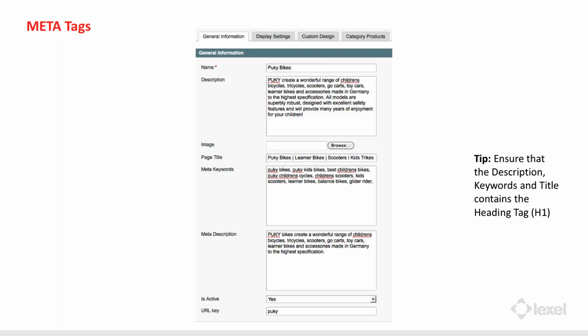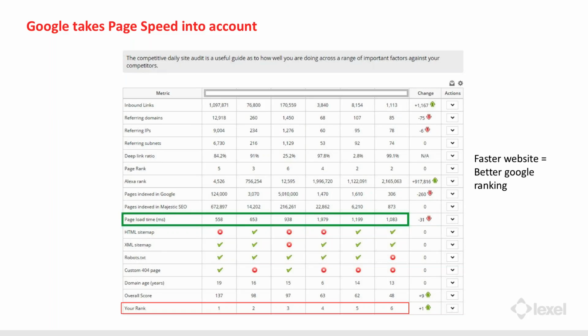So on to another really important point that Finn touched upon. As you can see from the picture here, you can see the page load time and the ranking difference. So you can see page 1 has got 558 milliseconds and page rank 6 has got 1000. So there's a big correlation there between the page load time and your rank. So your website has to be really fast and responsive for Google to index it.